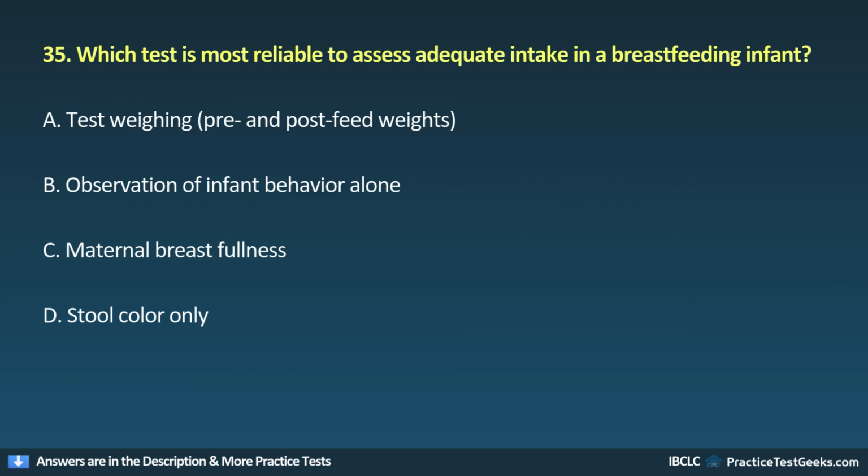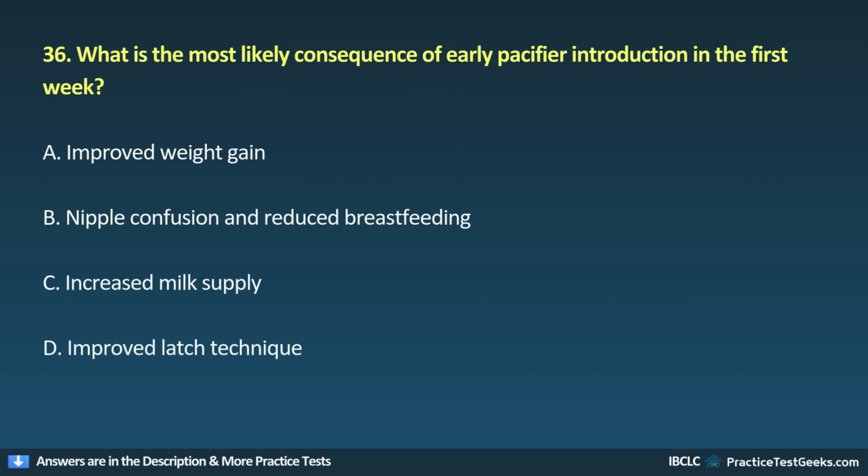35. Which test is most reliable to assess adequate intake in a breastfeeding infant? A. Test weighing pre- and post-feed weights. B. Observation of infant behavior alone. C. Maternal breast fullness. D. Stool color only.